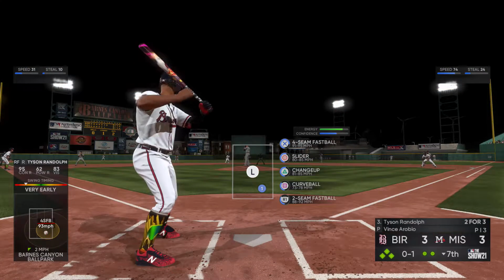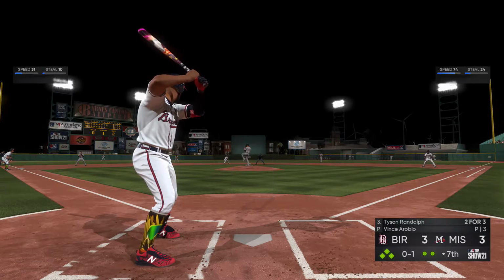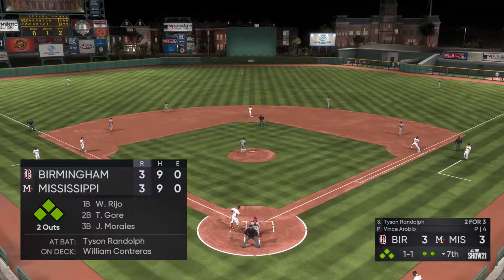Morales, the runner at third. Gore at second. Rijo at first. 2 out in the inning. A little too much bite on the breaking ball that time as it's well off the outside.